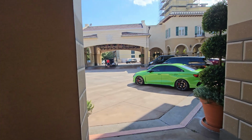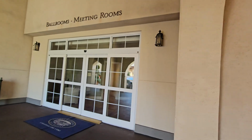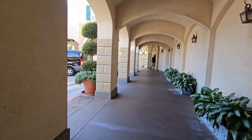So your entrance, your valet and everything is here. Drop off your luggage. Ballrooms, meeting rooms here on the right. Valet right here where this man is standing out here on the right side.